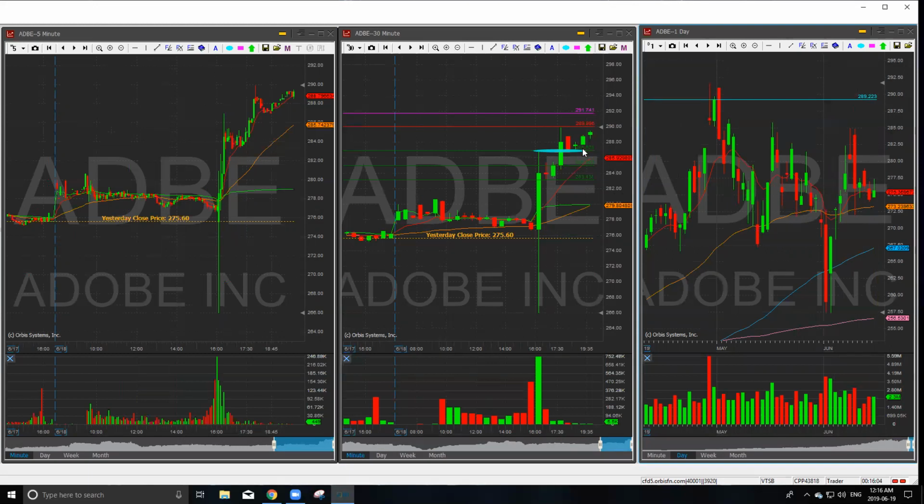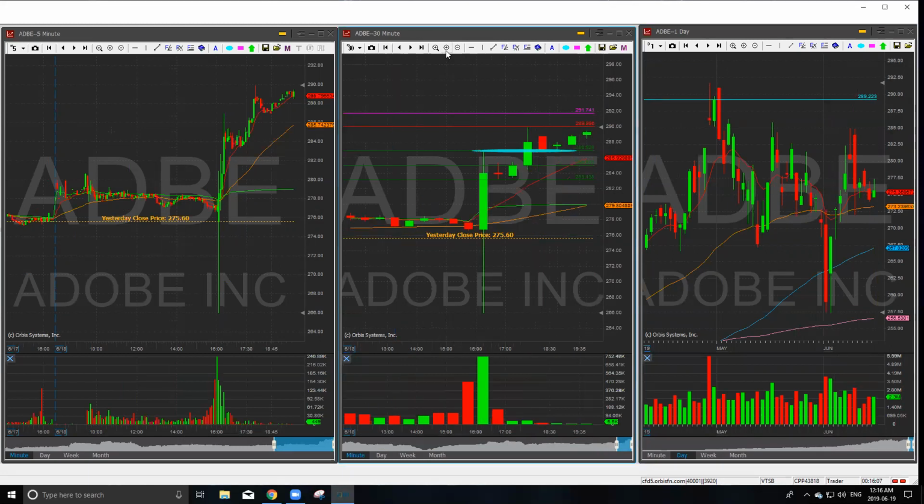And then as we come down here, if this 287 doesn't hold, then we could get the next area at 285, which is also a very key psychological whole number. Coming over here on the daily chart, this is the 285 area, right? So if 287 doesn't hold, it'll want to test 285 for sure. Definitely don't want to get in early, you know what I mean? I'd rather short the dip out of the gates at the all-time highs, but knowing that this is a positive earnings catalyst and it is going to all-time highs, I've got to be very, very careful, very tight with my stops here. If it breaks out, it's going to squeeze.